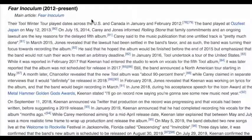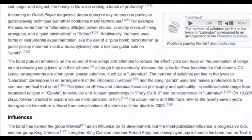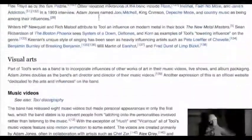It's no coincidence that a band like Tool, that presents the esoteric and cult message, the deepest, darkest, creepiest secrets of the system, now has an album called Fear Inoculum. Of course, it's not a coincidence. But I don't know if there's much more here, guys. We'll take a quick look.